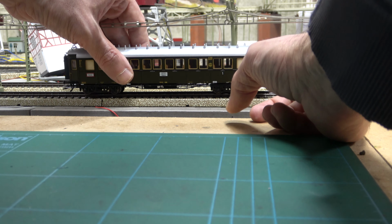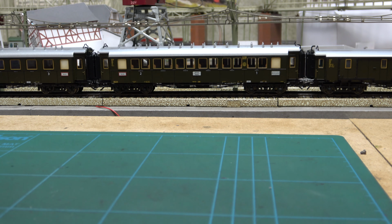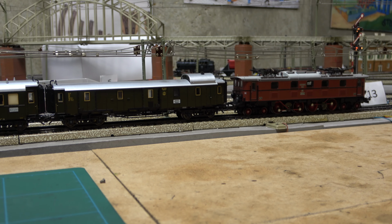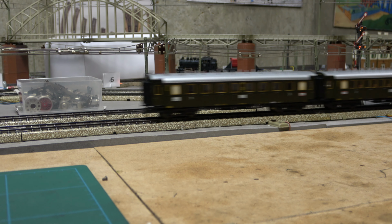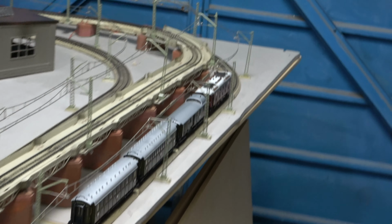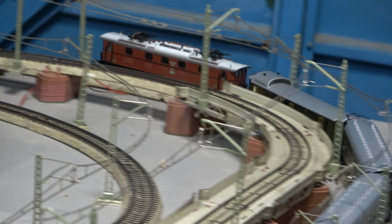Right, I'm going to try and assemble the entire set now, just to see, but the performance is going to be atrocious. So we'll do this for science. There we are. Off we go. And we have even more noise. It looks like the coach axles all need some attention.